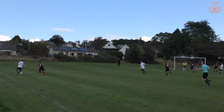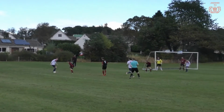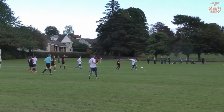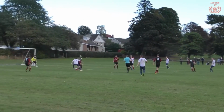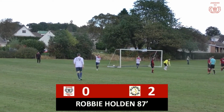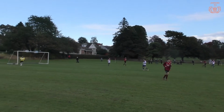Jeanfield were to secure the win with 3 minutes remaining with perhaps a slice of luck. The ball was taken up the left hand wing by Holden, and when his ball into the centre is met by Parr, Parr's cross to the back post is met by Sutherland. He lays it back to Deans. Deans mishits his shot, but lands very nicely for Holden, and a good finish by Robbie Holden to roll the ball in the back of the net for 2-0.